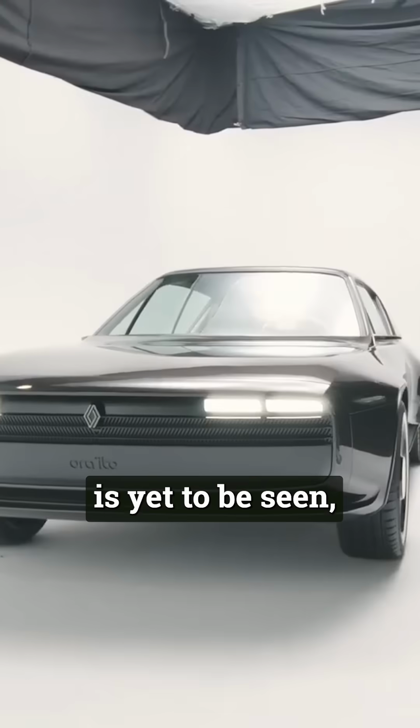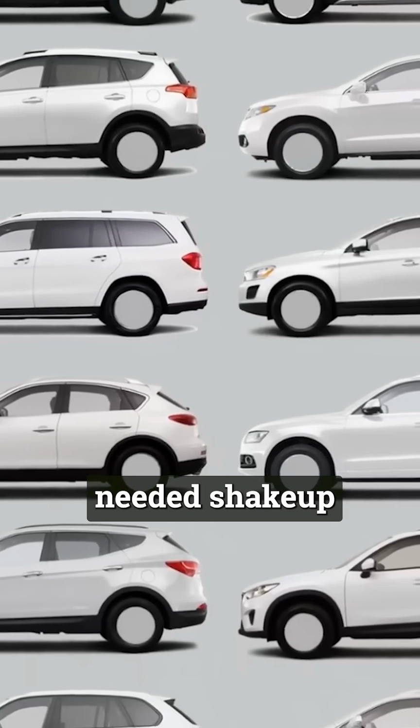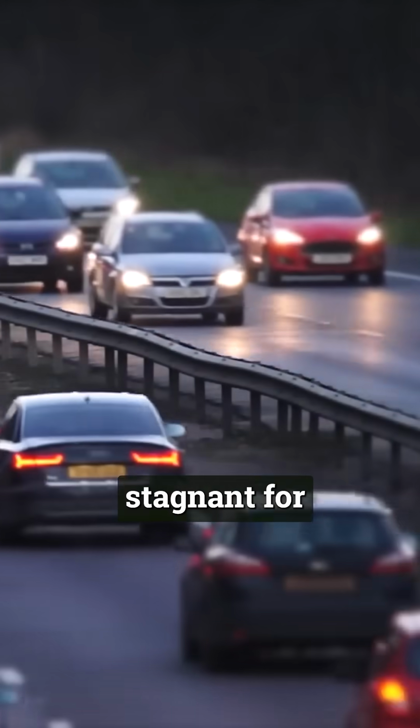Whether this retro-futuristic look is gonna stick is yet to be seen, but it definitely feels like a much-needed shakeup for an industry that has felt stagnant for some time.